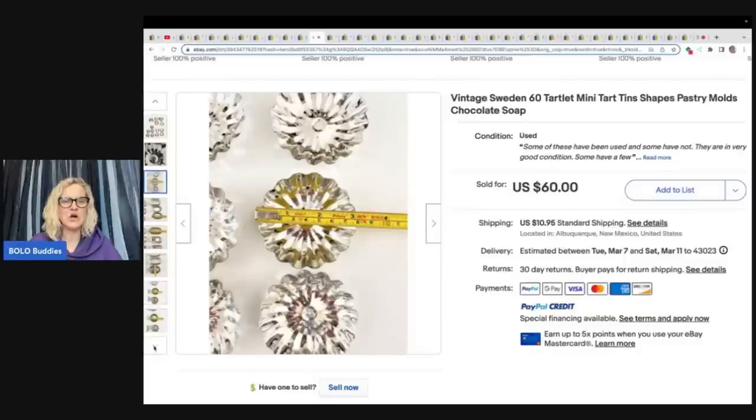All right. Tart tins. That's a pretty cool one right there. I probably would have walked past these. There are 60 of them, and she got them at an estate sale for 10 bucks with a whole bunch of other baking items. So a few bucks in these, and she sold it for $60 plus shipping.